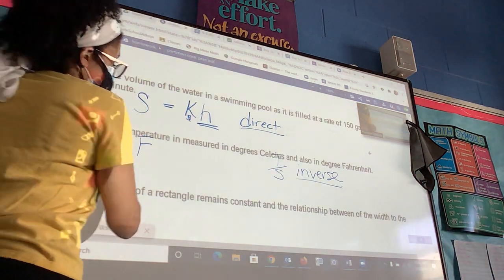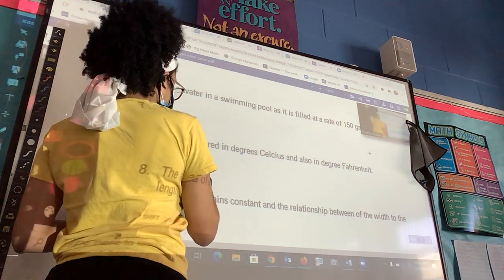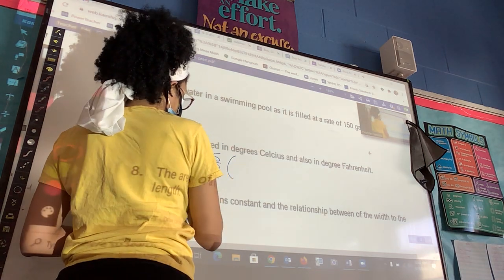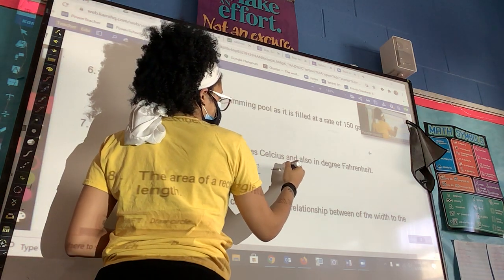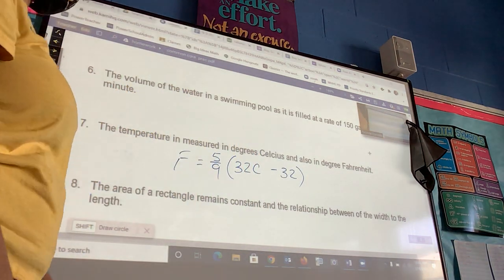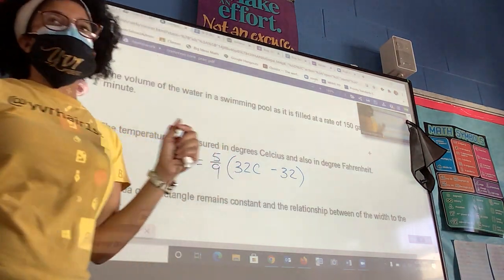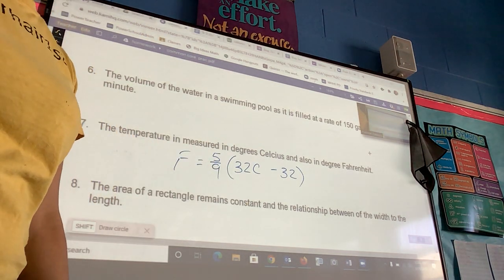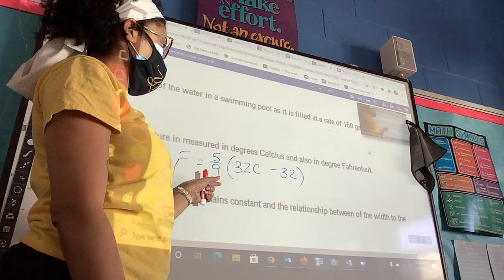The formula to change something from Celsius to Fahrenheit, I don't remember exactly. Let's see. I think it's 5 over 9, no, I think this is Fahrenheit, 32 degrees, no, it's Celsius. Something like that. Right? Is this basic multiplication or basic division? Tell me what's happening in this function. What's happening? This division, this fraction, and then what's happening to this fraction?